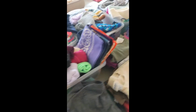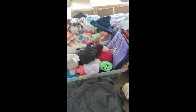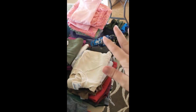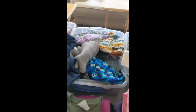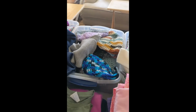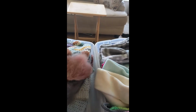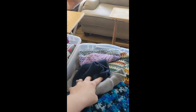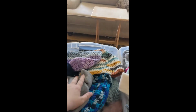This is all clothes, and we have some clothes on the next table, but this is where most of the clothes are. We have socks, mittens, bandanas, lots of shirts and dresses and cute outfits. My sister-in-law and I have been crocheting hats throughout the year. This is a bin full of the hats that we've been making, a couple store-bought hats that we were given, and then what we've been working on.